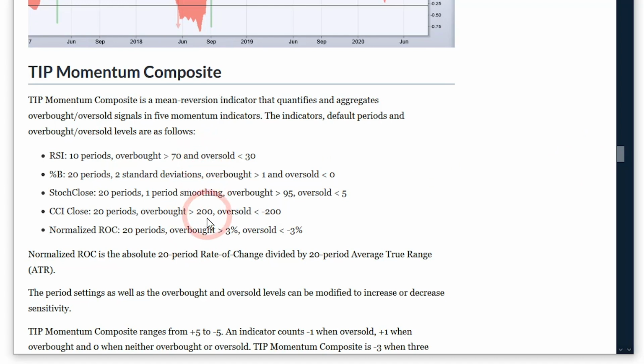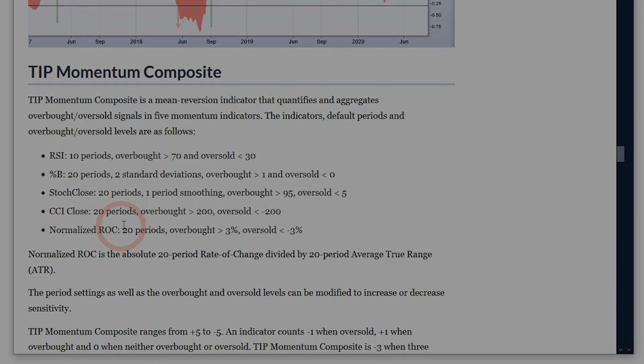And you can adjust these settings to make it more or less sensitive than you want. I typically do CCI above and below 100 and -200, and I do a normalized ROC of 5 periods.